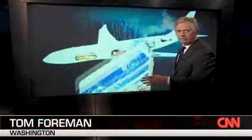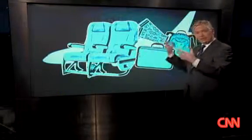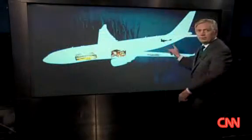Other clues have also been found here. Let's take a look at them. Cabin seats and personal effects that belong to many of the passengers there. If the seats and these items are from the back of the plane, for example, and they show less crushing damage than those up front, that might suggest they also fell out of the plane as it dropped, meaning maybe that whole section broke up in flight.